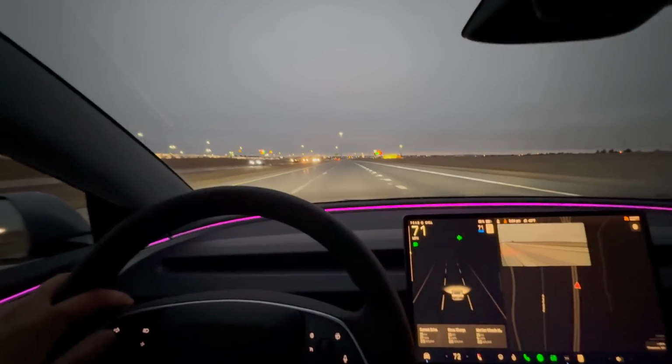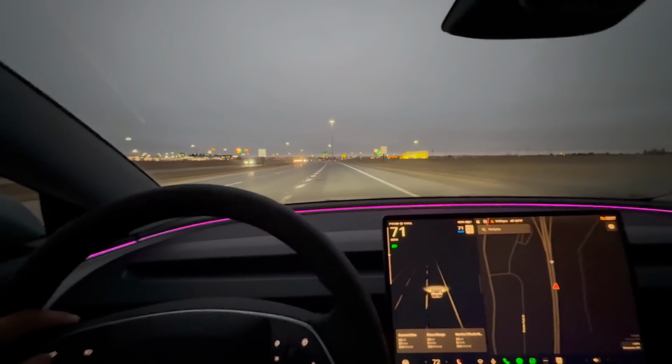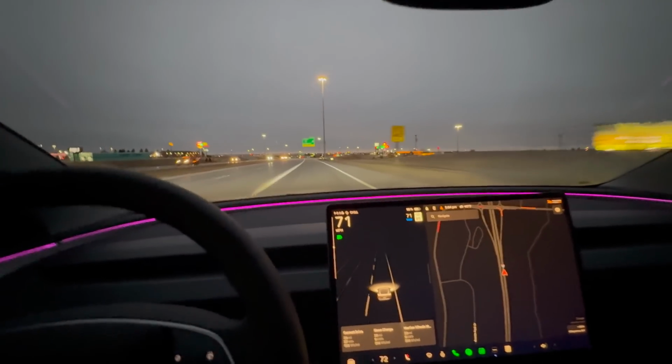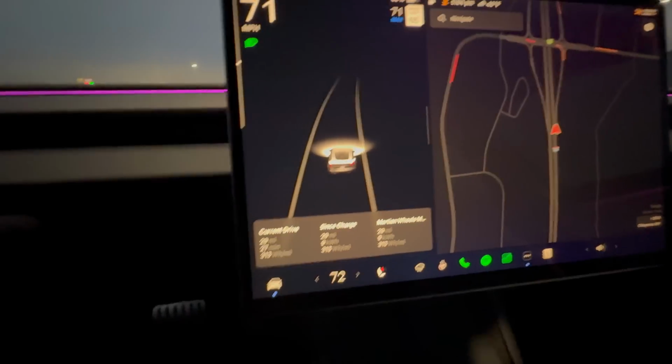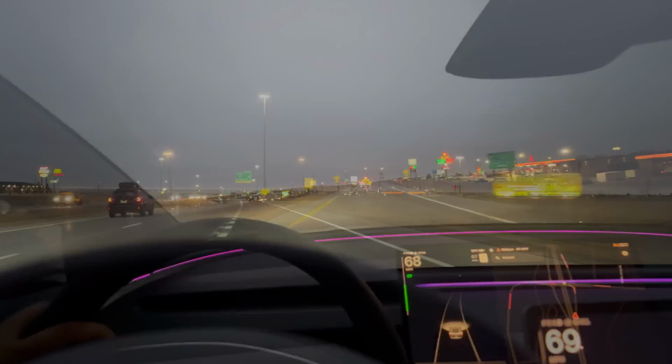We are reaching our halfway turnaround point, and right when I duck under the sign is when I'm going to let you know my efficiency. It's looking pretty damn good at the moment. And 3, 2, 1, we are at 313 watt-hour per mile here in the 18-inch Martian wheel car.